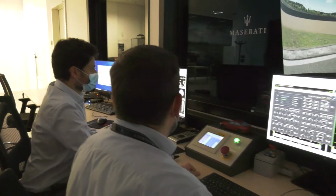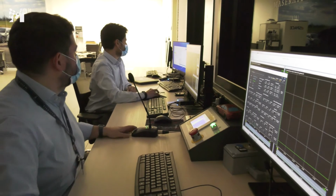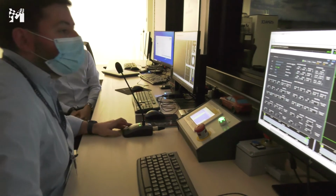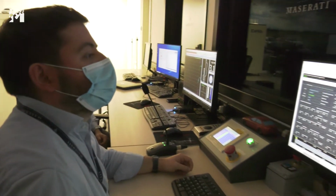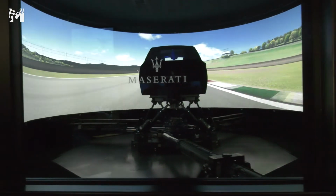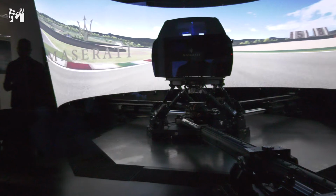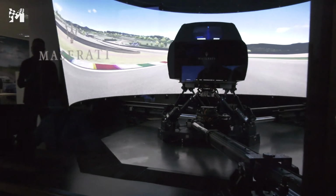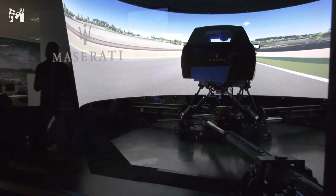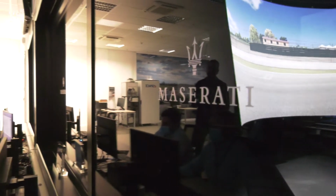Obviously, if you gain time and money, you are more than happy, but I repeat, reducing time and money is not the primary goal. You told me that this simulator is manufactured by another company, but it was fine-tuned according to your requirements and your needs. Yes, indeed. The simulator is a product of another company, a leading company worldwide. But this simulator was customized according to our requests and needs.